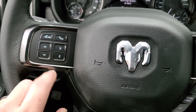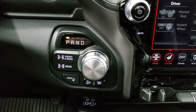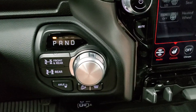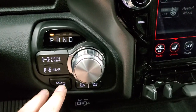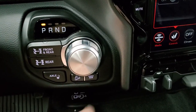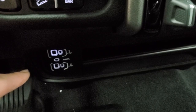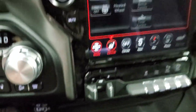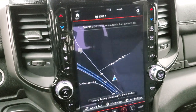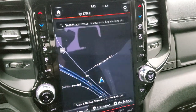Has Bluetooth audio, information center controls, cruise controls, and gear selector on the right. This one does have the 8-speed automatic transmission, and does have that 4x4 shifter on the floor. You get axle lock. You can do rear, or you can do front and rear. Downhill assist control. You can disconnect the sway bar links, which is really what makes the Power Wagon the Power Wagon. Down here you get two USBs, two USB-Cs, and an aux jack. And then you get the 12-inch Uconnect 4C radio. You do get 5 years Sirius traffic and travel link with this radio, and a year of Guardian, and a year of Sirius XM radio.